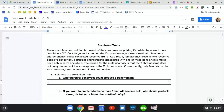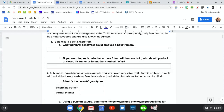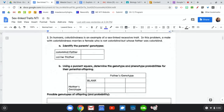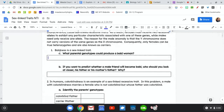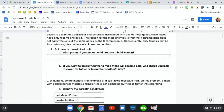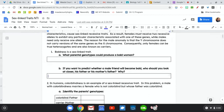I want them to read that article, and then there are comprehension questions. I will put those comprehension questions into a Google Form because those are multiple choice. But this, they've got to work, and so it's a HyperDoc. Here's the information. Here's some more information. Now here's the question. Answer the question. Here's your question. Answer it.